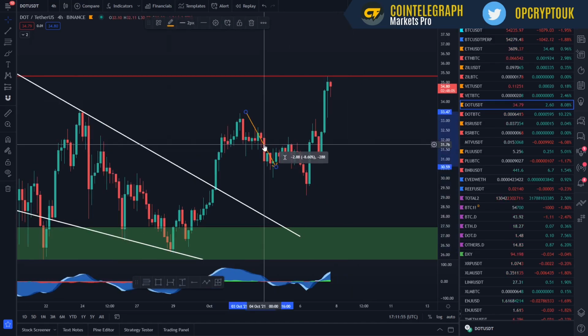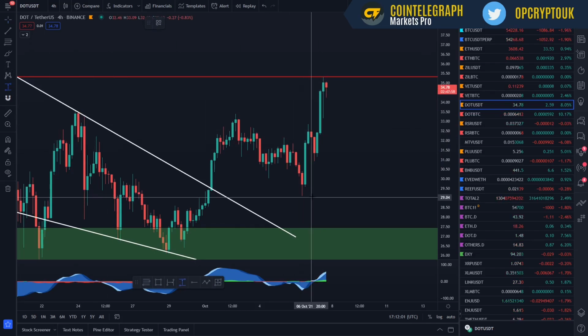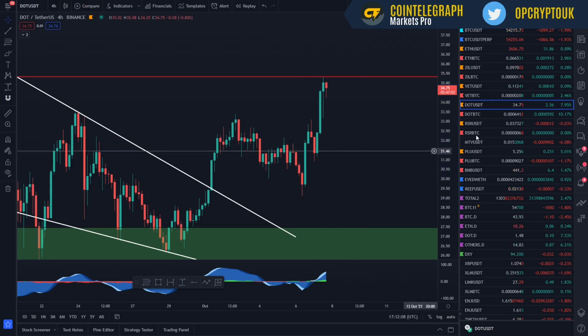So that's over and done with now. What we need to do is have a look at this latest move, because I mean we've been on a good run, to be honest. From the bottom there up to that top, we've done a 21% move since this morning. That's epic. Currently it's 7.9% up. Oh, sorry, that's since yesterday. So overall 2 days we've had a really good rise. But let's analyze this move here.